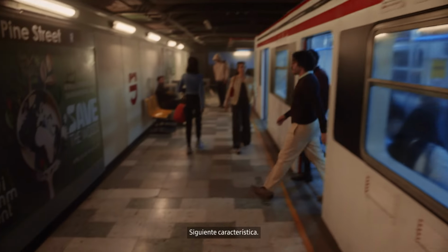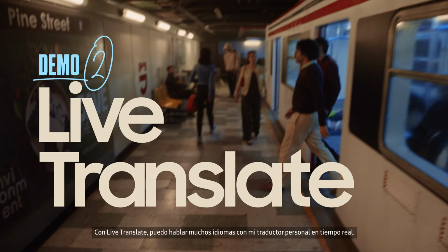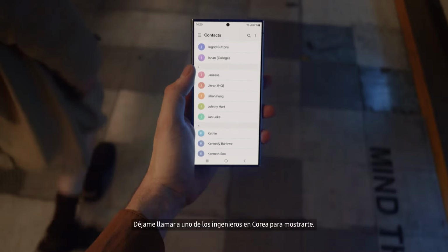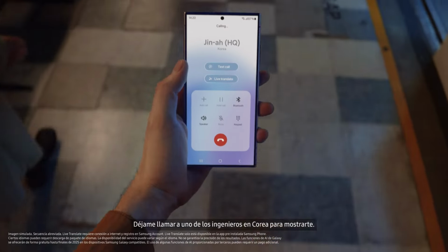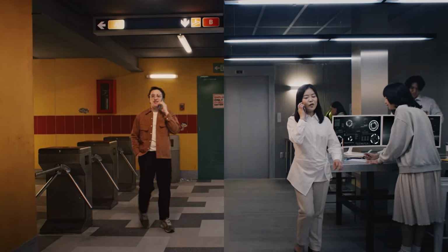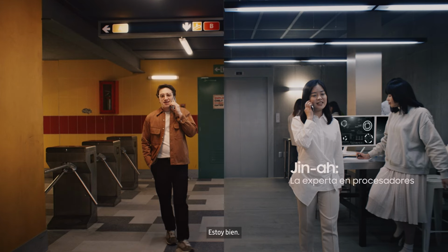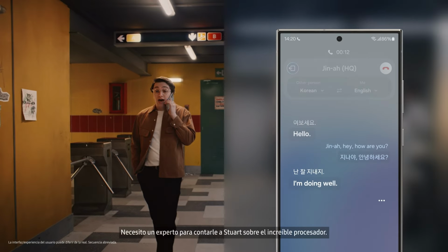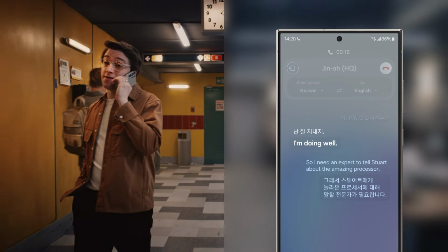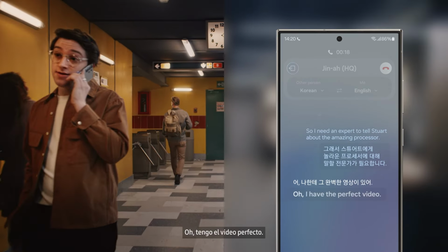Good. Next feature. With Live Translate, I can speak a bunch of languages with my own real-time translator. Let me call one of the engineers from Korea and show you. Hello? Hello. Gina, hey, how are you? I'm doing well. So, I need an expert to tell Stuart about the amazing processor. I have the perfect video. Oh, I have the perfect video.